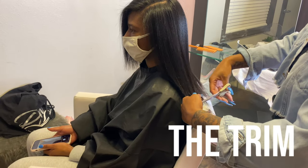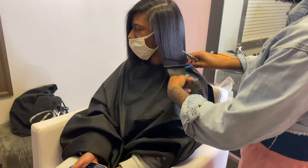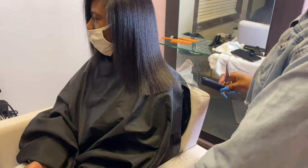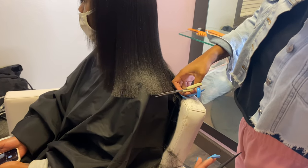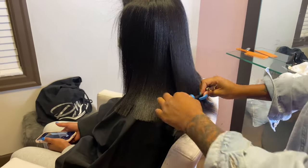Getting into this trim with a quickness. As I previously stated, I did want to get my hair cut into a blunt cut bob, but after she trimmed it, I already liked the length that it was falling. My hair was falling to like a nice blunt cut bob length anyways, like shoulder length, so I decided to keep it at the length that she trimmed it to.